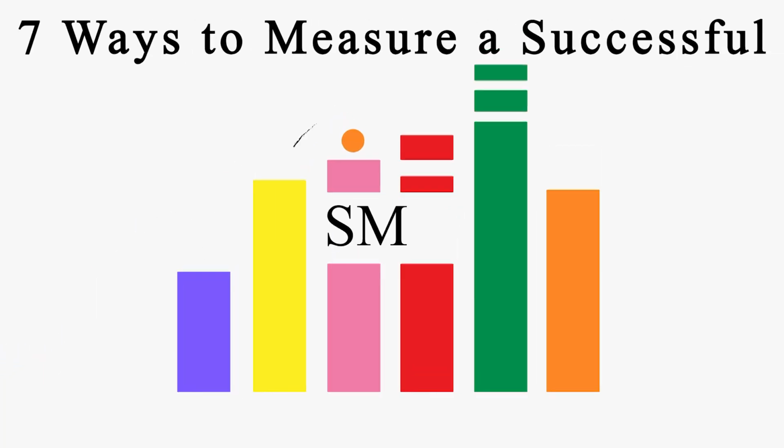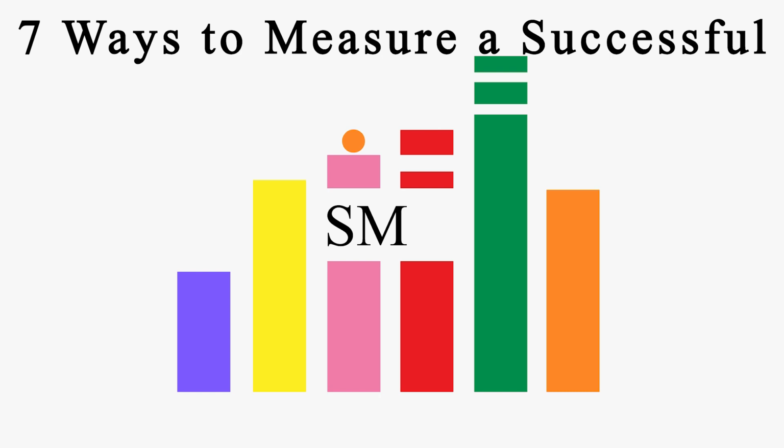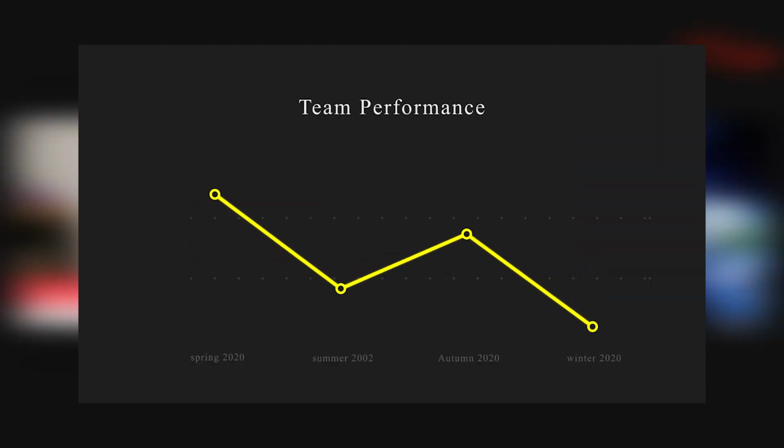In today's episode, we're going to be talking about 7 ways to measure if you are a successful Scrum Master. The first one that we're going to talk about is team performance. Now, a lot of the times we hear, Scott, that team velocity and throughput are how you actually measure team performance. But what's your take on that?